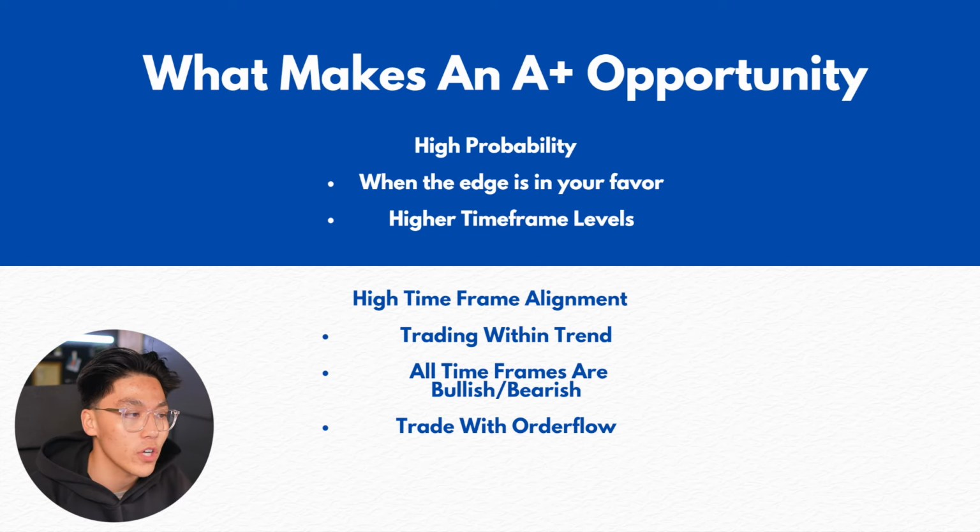So first, I want to talk about what makes an A plus opportunity. What makes an A plus opportunity is when you have a high probability trade thesis. When you have a high probability trade thesis combined with a large risk to reward ratio, that's when you have the best A plus opportunities.